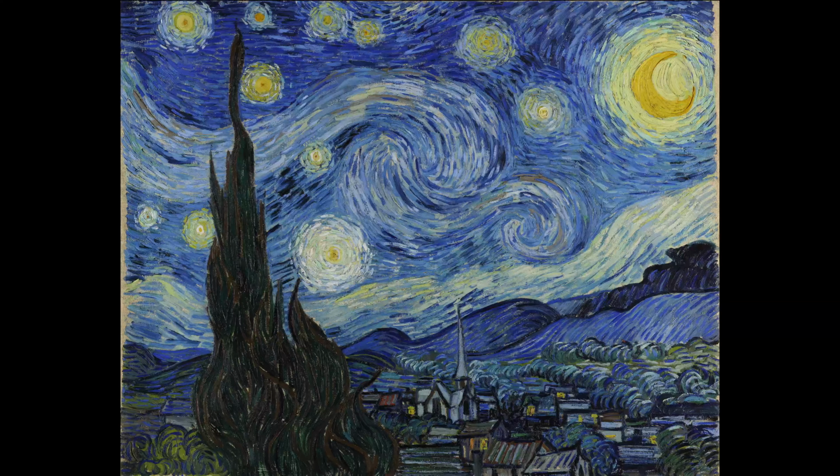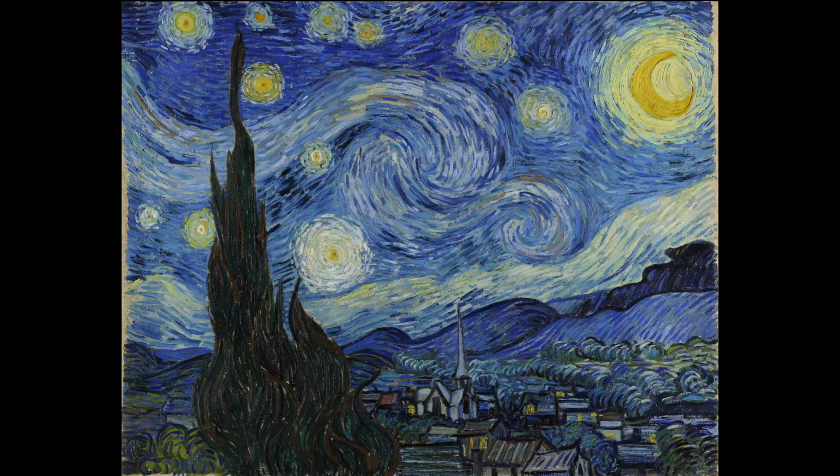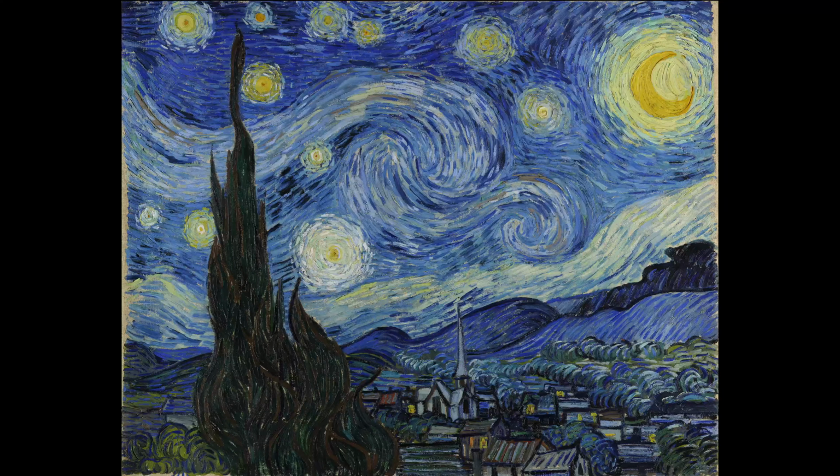Here is the claim this video will test. This is not a quiet night scene. It is the record of a mind trying to escape through a window that, in real life, had iron bars across it. This is the Starry Night, painted by Vincent van Gogh in June of 1889.